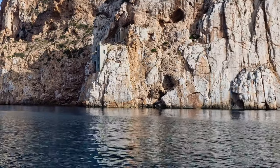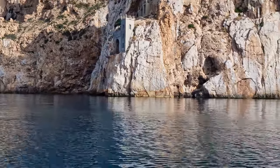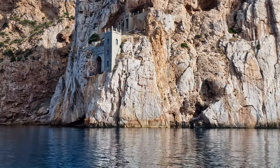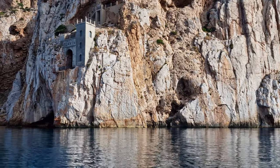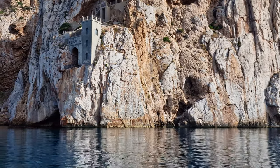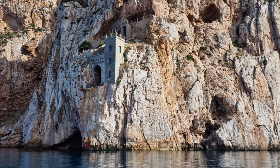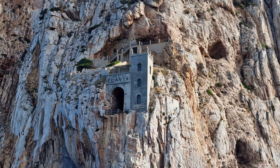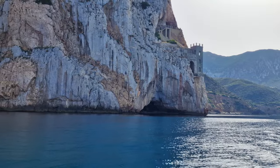Then it is also close to the suggestive Porto Flavia, the futuristic port of embarkation of the material extracted from the nearby mines. It's no longer in operation, but can be visited.